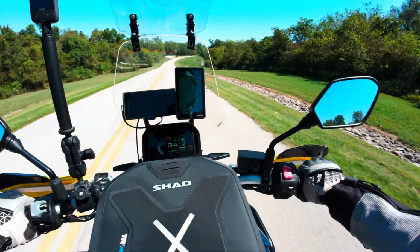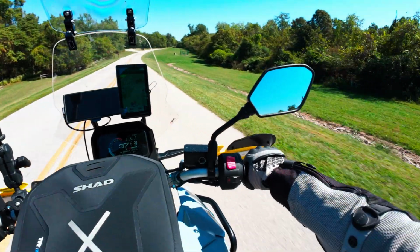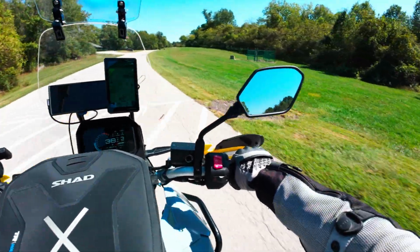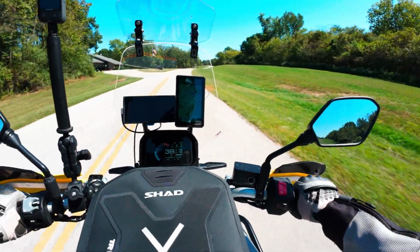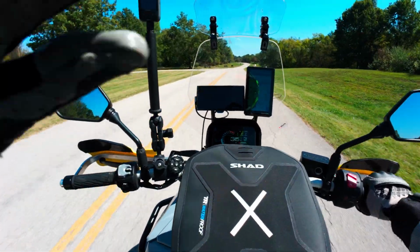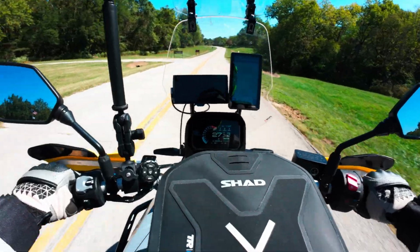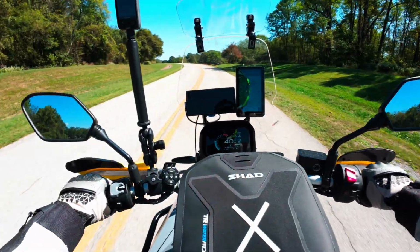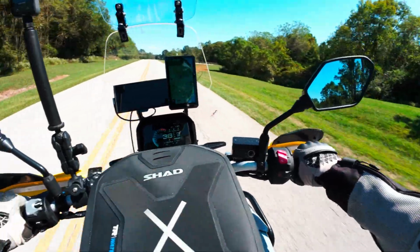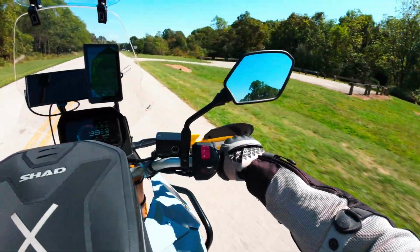I think I'll pull in down here and just do a quick walk around on the motorcycle and show you some of the new stuff, and then I'll probably just call it a day on the video, and then I'll head home. I've got to go and do some things for work, so I need to just do a quick walk around the bike and head home so I can get to the office.